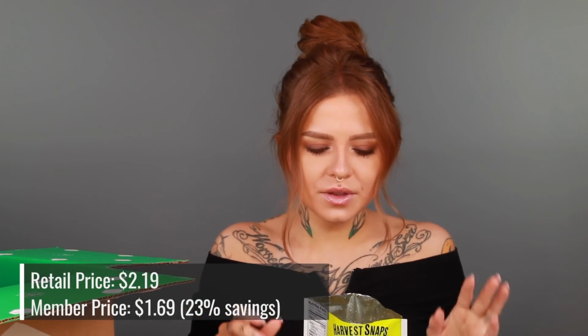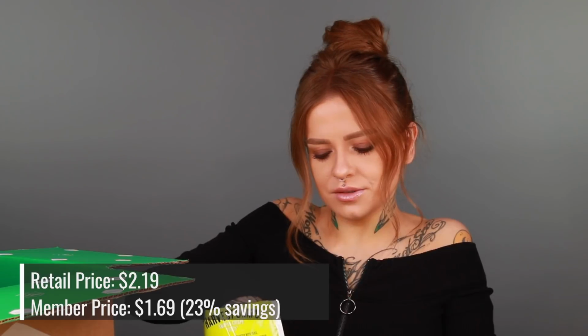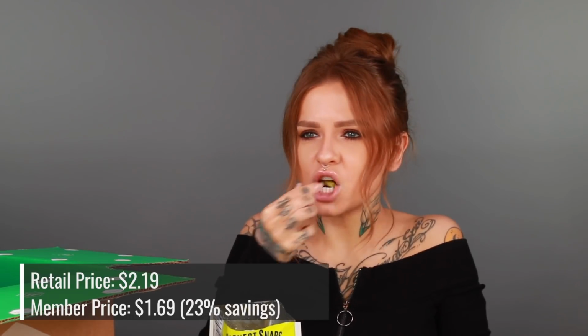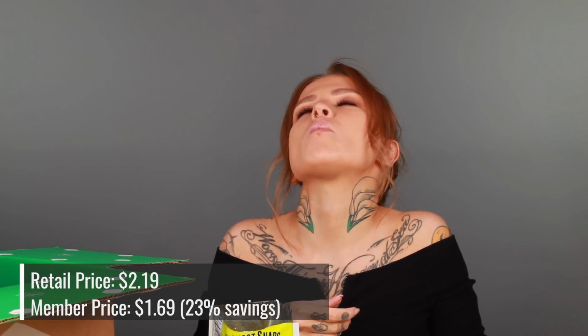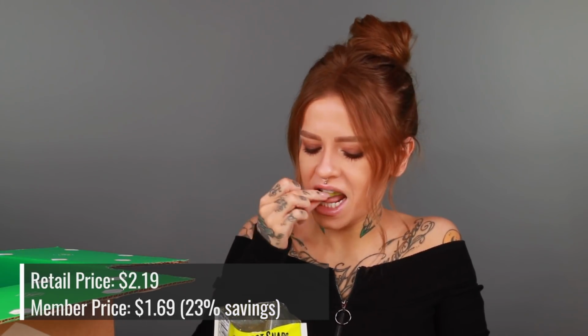Should I? Yes. I will tell you that there is one very dangerous thing about these, and that is that once you open the pack, you will most likely finish it. So this is what they look like. They're like little green pea chips. Let me tell you, they are very Moorish.